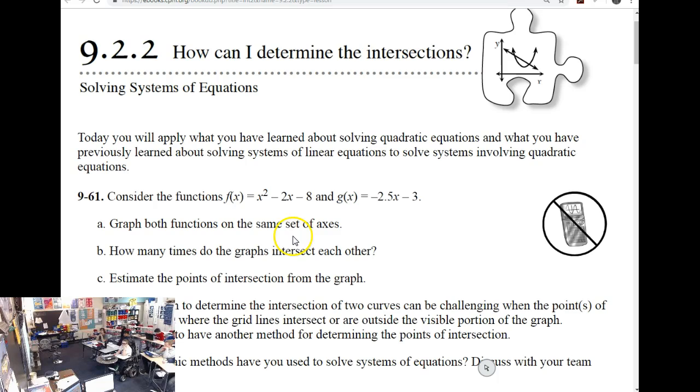What we start to get into, and obviously you guys have done solving systems before, is when we have a parabola and a line. What's that going to do? Well, it might solve twice, it might solve once, if it just touches, like it has a tangent point, or it might solve no times. They might not intersect.